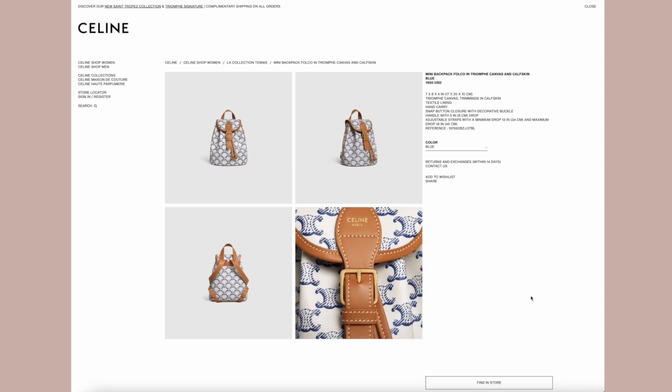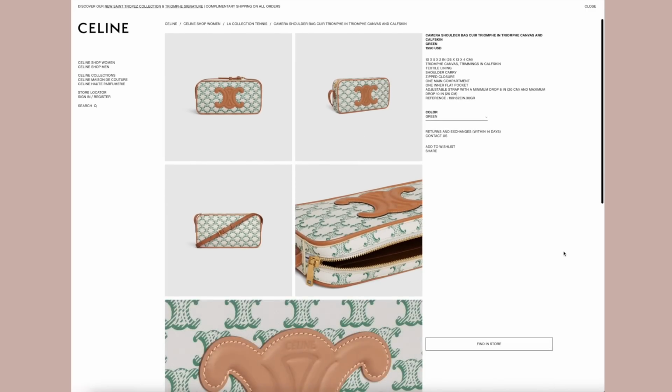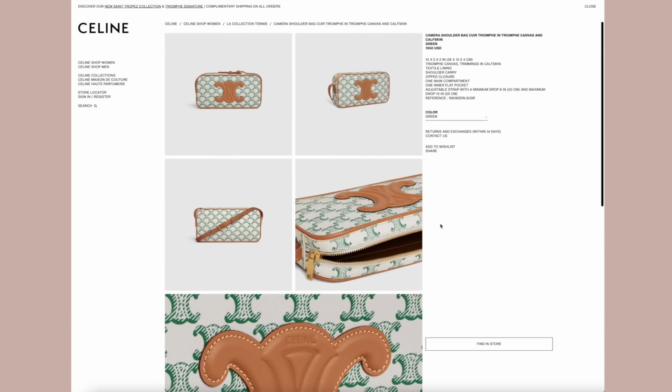One thing that I would like to note is that I'm not 100% sure, or if it's just the lighting on the website, but I'm pretty sure because I'm constantly looking at Triomphe canvas. Triomphe canvas is usually lined with a dark brown treated leather, and then with this tennis collection, if you notice in the pictures, the trimmed leather on all of these pieces is kind of a lighter caramelly color, and I love that. It's such a small detail, but it goes so well.